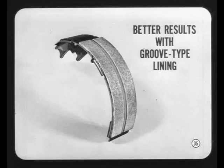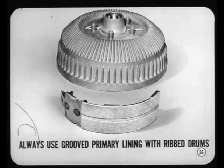If you reline the fronts to correct chatter on our 11-inch brakes with non-ribbed drums, you can get better results with the new groove-type primary linings. But don't mix them up. Always install grooved linings in axle pairs. Always use groove-type primary linings for replacement in our brakes with ribbed front drums. Plain surface linings will change the brake characteristics and may cause chatter.